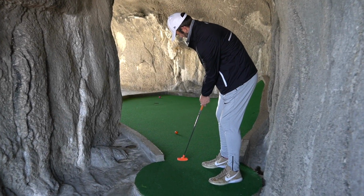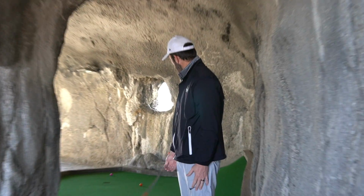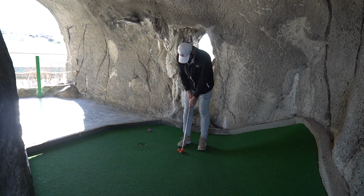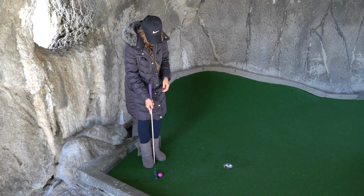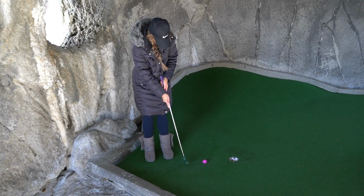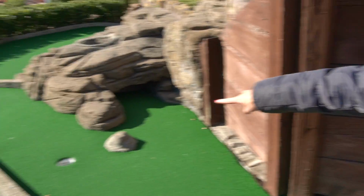Does he see it? He just didn't hit it. You just didn't hit it. The heck am I doing? Nice little tappage. Tippity tap, don't look back. All right, Kelsey now with this to tie and stay tied in the match. Butter on a biscuit. Well, number eight is kind of weird because I can drop it down right here.